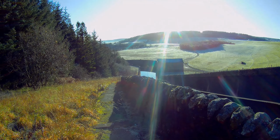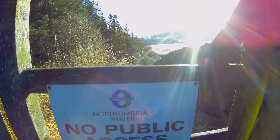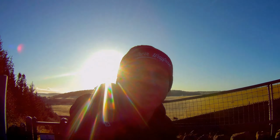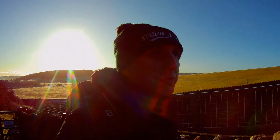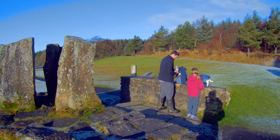I had wanted to go down that way, but unfortunately there's no public access. So we'll just have to go back the way that we came to the Kielder Dam in the first place, from Falstone.